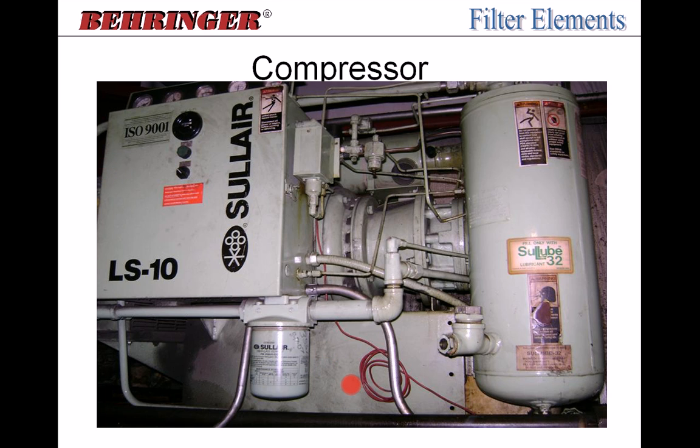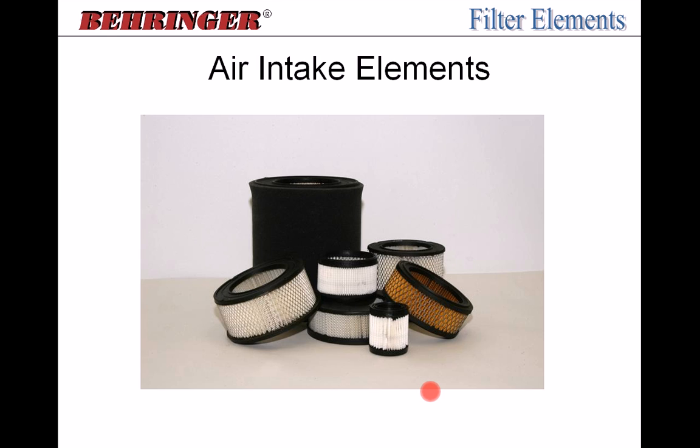So that's two filters right there. The air intake filters, as I mentioned before, have rubber molded end caps, polyurethane or plastisol, and they come in a lot of different shapes and sizes. As you can see, they have either foam on them, or cellulose material, some fiberglass material, some wire back, some not, and they usually don't have any identification.